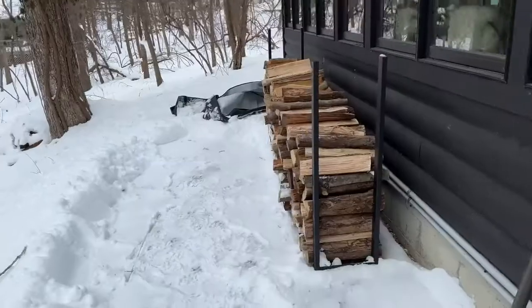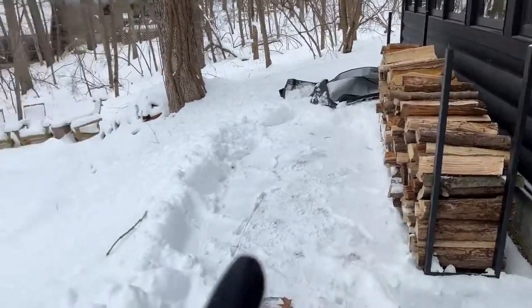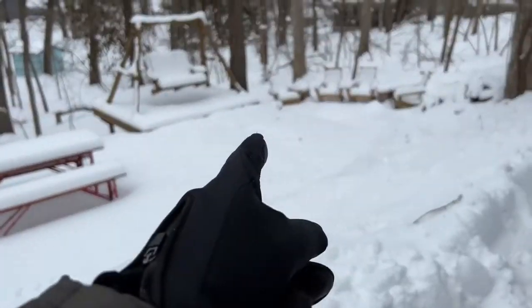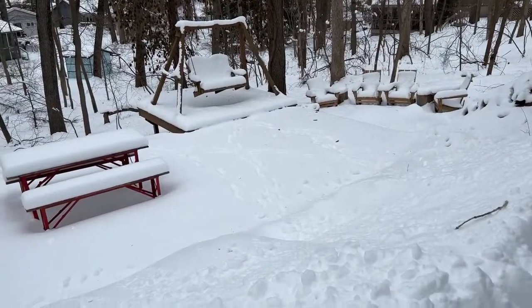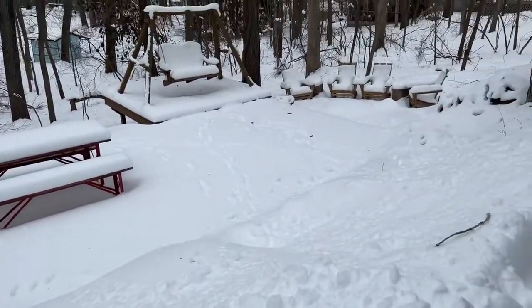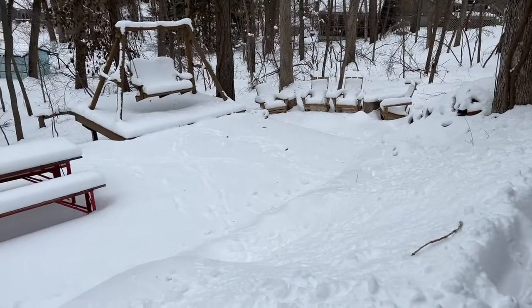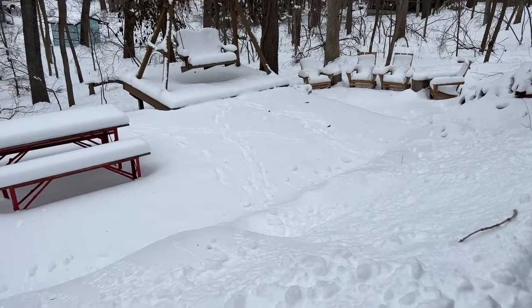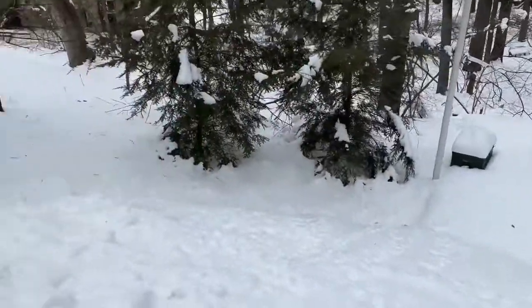Yikes. Do I stack the wood? Or do I shovel? I'm one of those guys that I really like people to be able to use everything that our little cabin here has to offer, especially when it's an Airbnb. So, yeah. Either way, it's happening today or tomorrow.